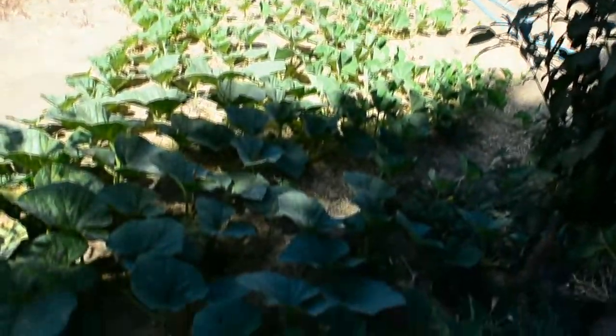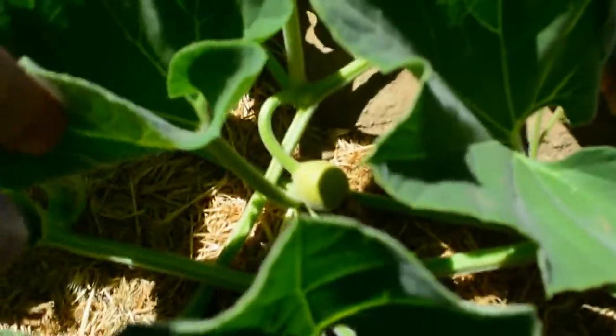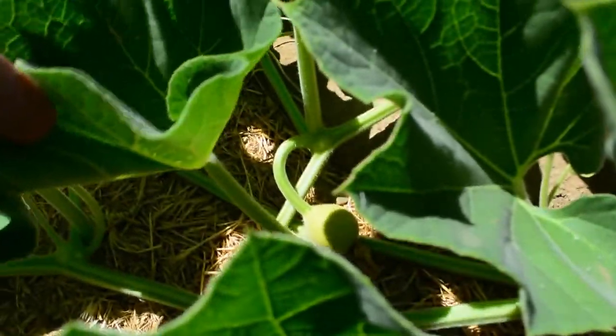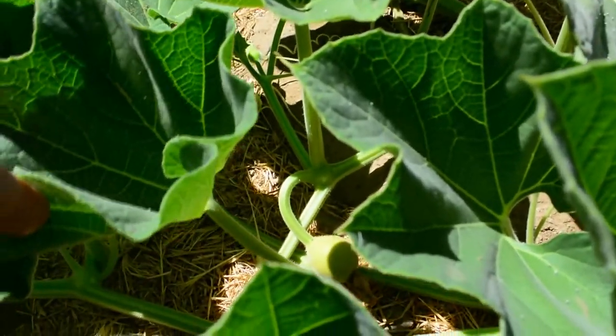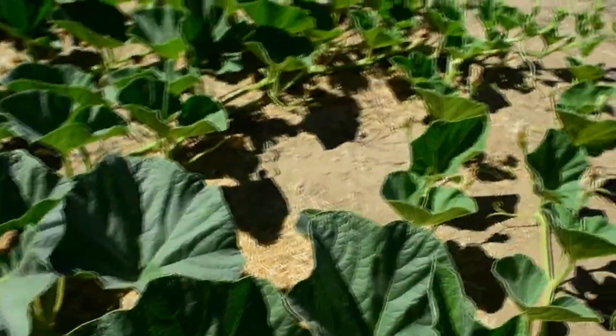And it's really spreading out. I started pinching off some of the ends just because I want to have as big a fruit as I possibly can. If I could show you one in there. It's still pretty small, like about the size of, I don't know, an olive, but it's just loaded with them.